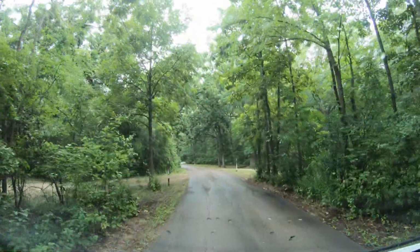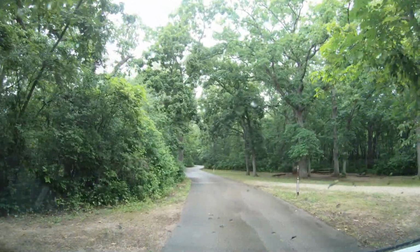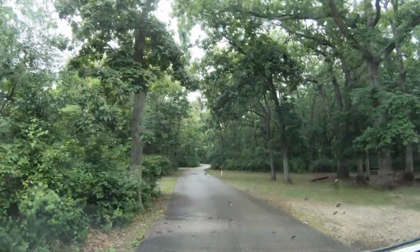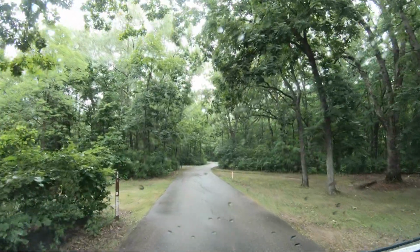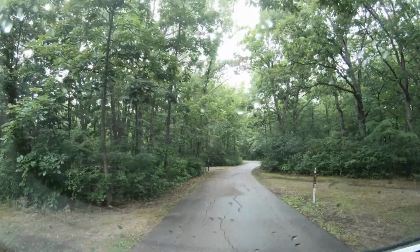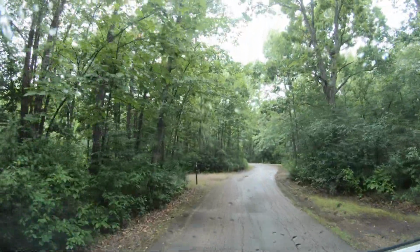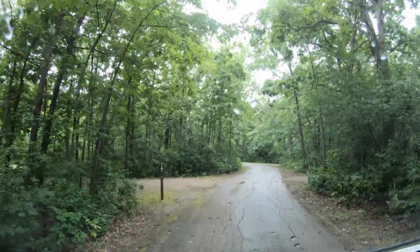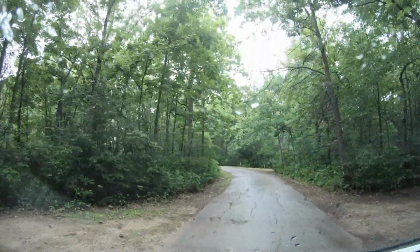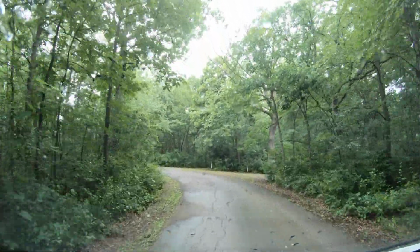13 on the left. 14 and 15 are wide sites to be shared, no cover between. Nice trees, you actually might be able to get a hammock in there. 16 on my left, there is nobody here. I'm at the beginning of August and there's nobody here. 17 on my left, 18 on my right. It is a Wednesday, that might make a difference, but still.